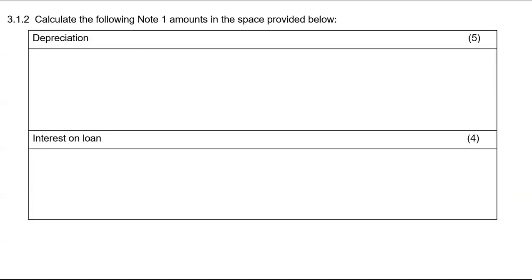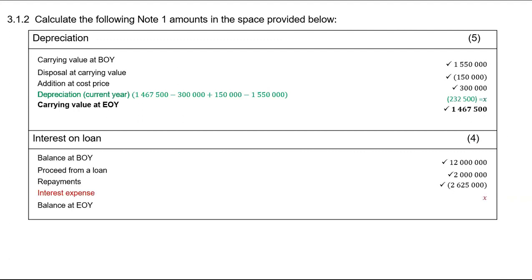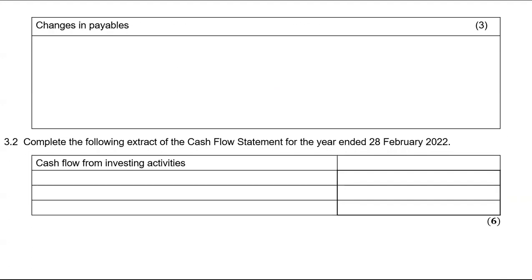Okay. Now they wanted us to complete the extract of the cash flow statement for the year ended 28th February 2022. We just focus on investing activities. For investing activities, we will focus only on tangible assets as well as any investments in fixed deposit or any other investments. It can be us buying shares in another company.